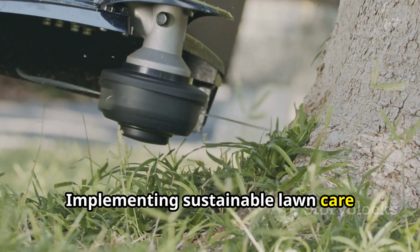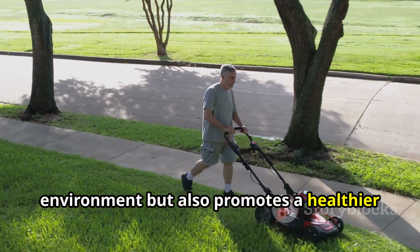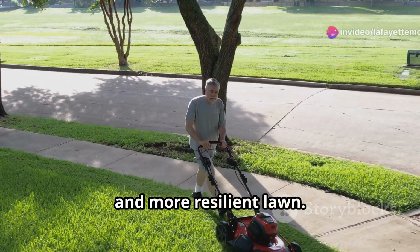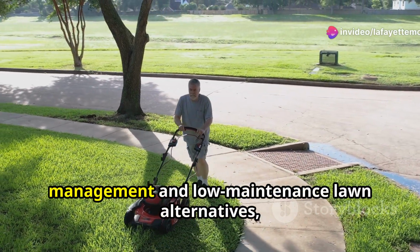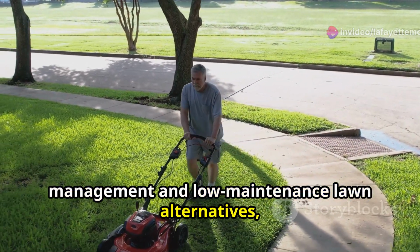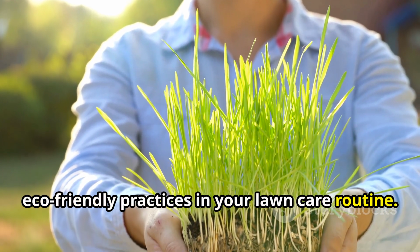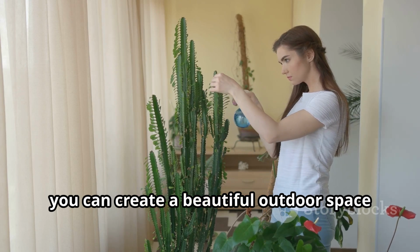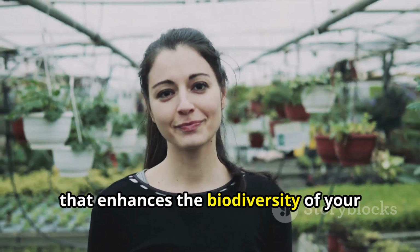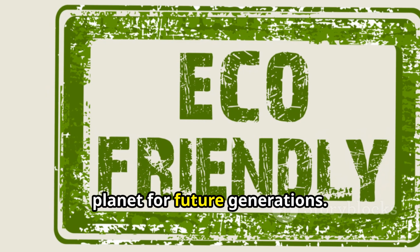Implementing sustainable lawn care solutions not only benefits the environment, but also promotes a healthier and more resilient lawn. From water conservation and natural fertilization to integrated pest management and low-maintenance lawn alternatives, there are numerous ways to adopt eco-friendly practices in your lawn care routine. By prioritizing sustainability, you can create a beautiful outdoor space that enhances the biodiversity of your ecosystem and contributes to a healthier planet for future generations.